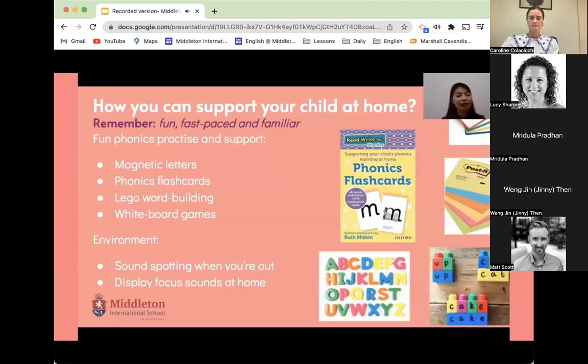For those of you that go outdoors a lot or would prefer to use your home environment, the home environment is a great environment. Basically, you can do sound spotting, and that is when you do a sound of the day. When you're outdoors or indoors, you could look for things that may start with the sound or may include the sound. Again, this is quite a fun way to be interactive, and it can be a whole family game.